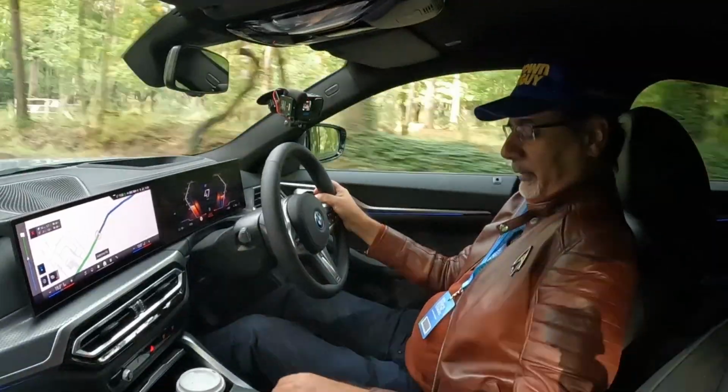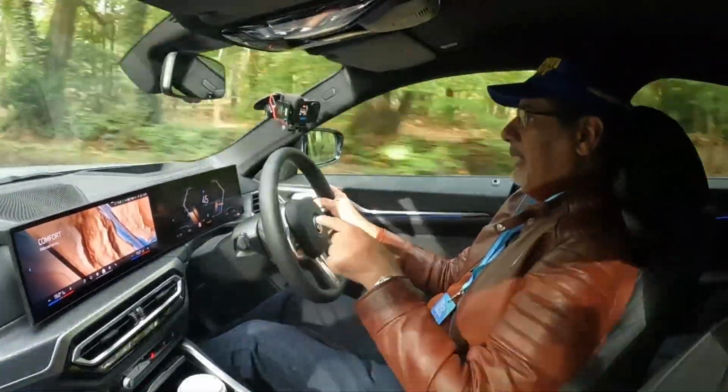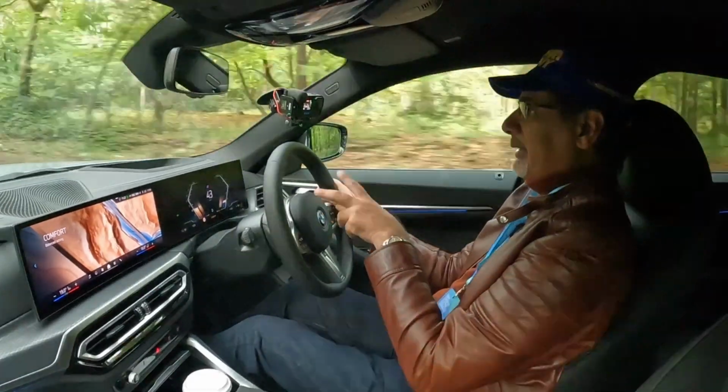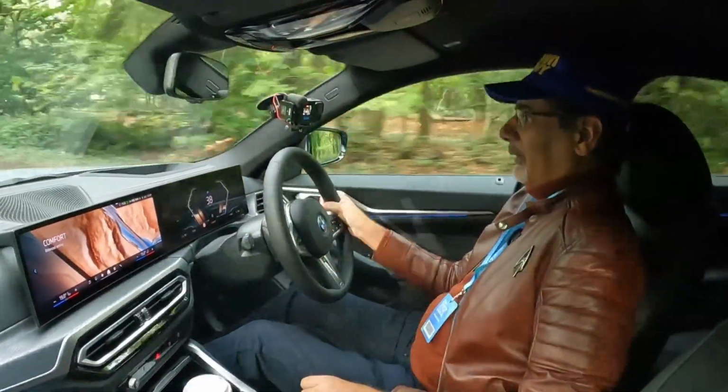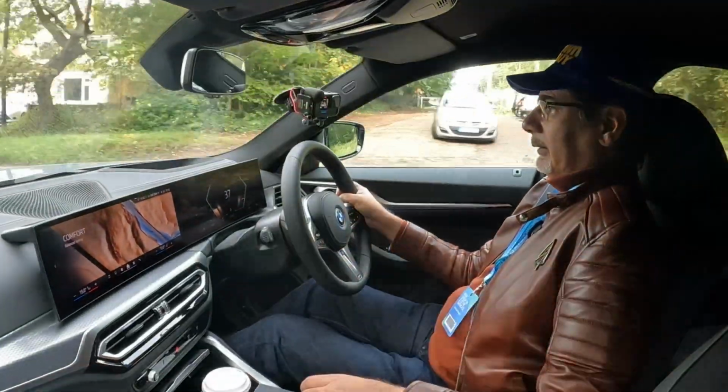Can't really complain. Now they're on a better road, the ride has settled down. It is quite firm, actually. I've got it in sports though, to be fair. If I put it into comfort, you can see that's changed. That goes kind of a bronzy color. But I wouldn't say there's a massive difference in the ride, honestly. I'm tempted to just keep it in sports because I don't detect a huge amount of difference.